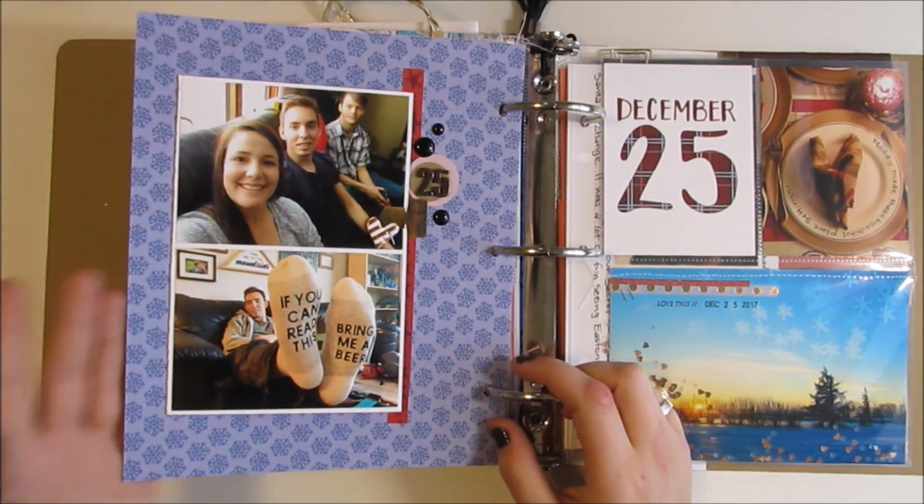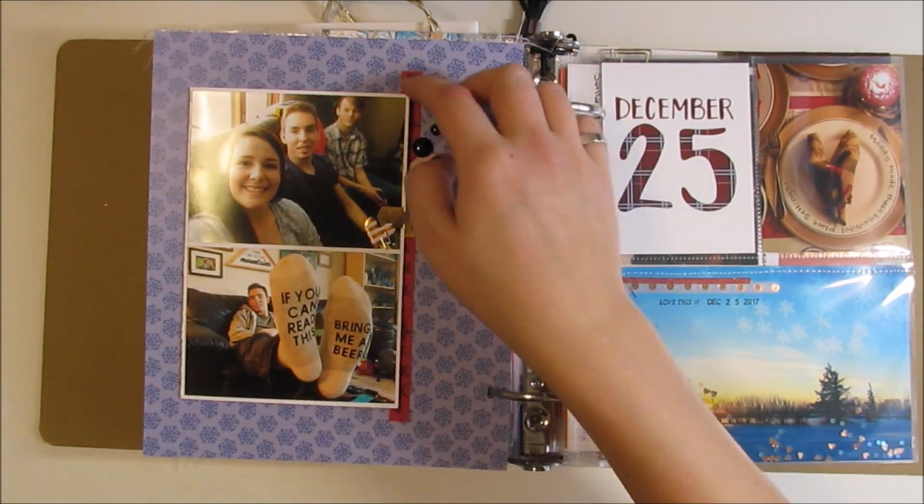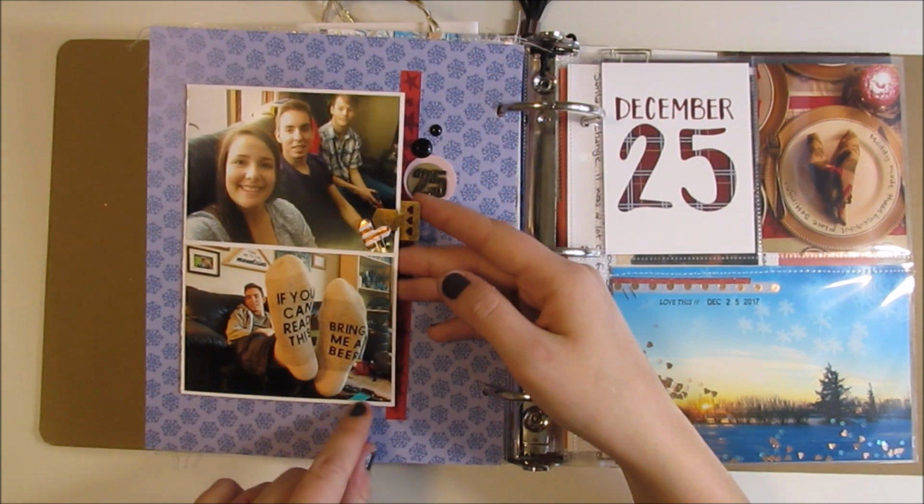This is continuing of Christmas Day, and on here I've got two horizontal 3x4 photos.